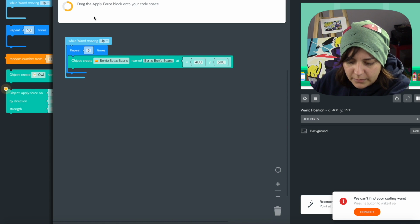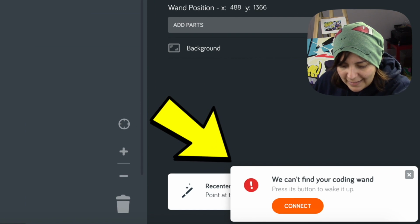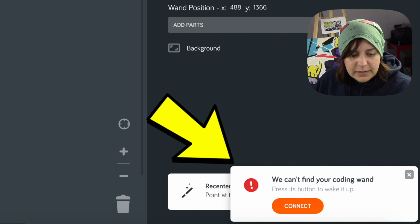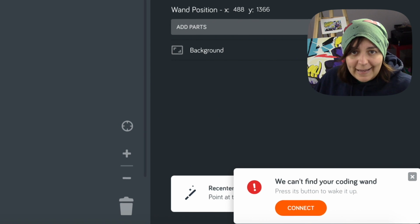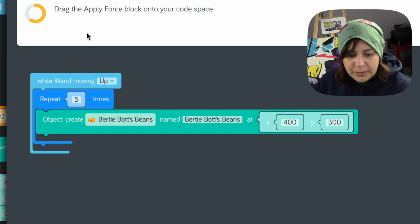See, so far, oh, there it is. There it is. Did you guys see that? We lost connection again on the wand. And it has nothing to do with being idle, because some of the coding took a lot longer and I didn't lose connection, but it really has to do with this part over here. So I'm gonna restart this.